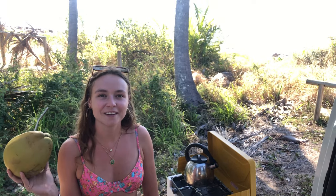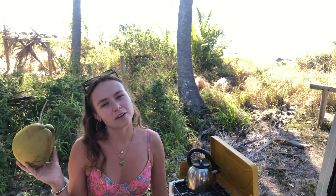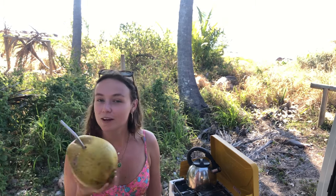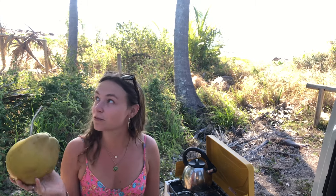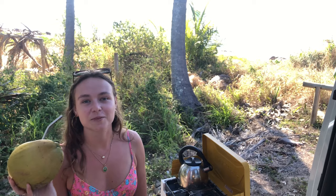Chilling here in Bowen. It's very tropical, heaps of palm trees. Some really nice fellow travellers also gave us a coconut which they got down from one of the trees, so it's pretty like tropical paradise vibes right now.